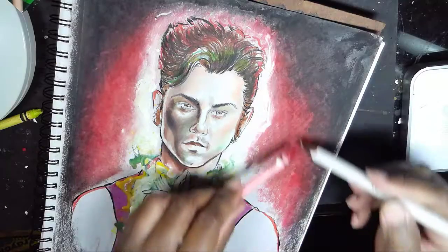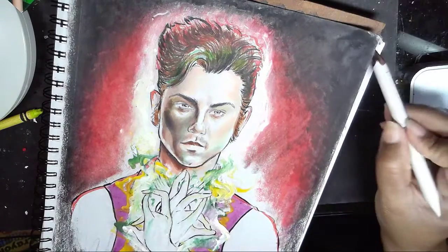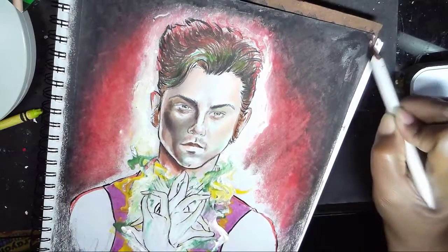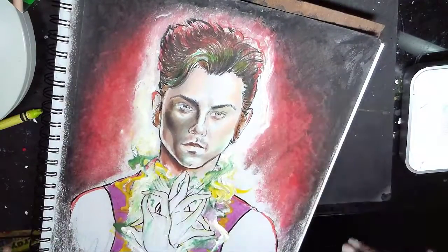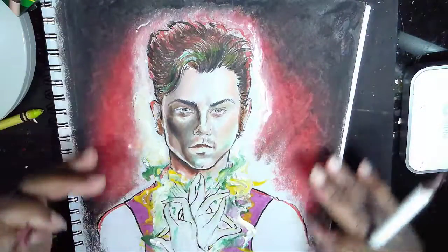Okay, so I'm going to melt a little bit more red to cover up this area here. I still have a little bit of paper showing on this edge here. Okay, so now this is really cooled down.